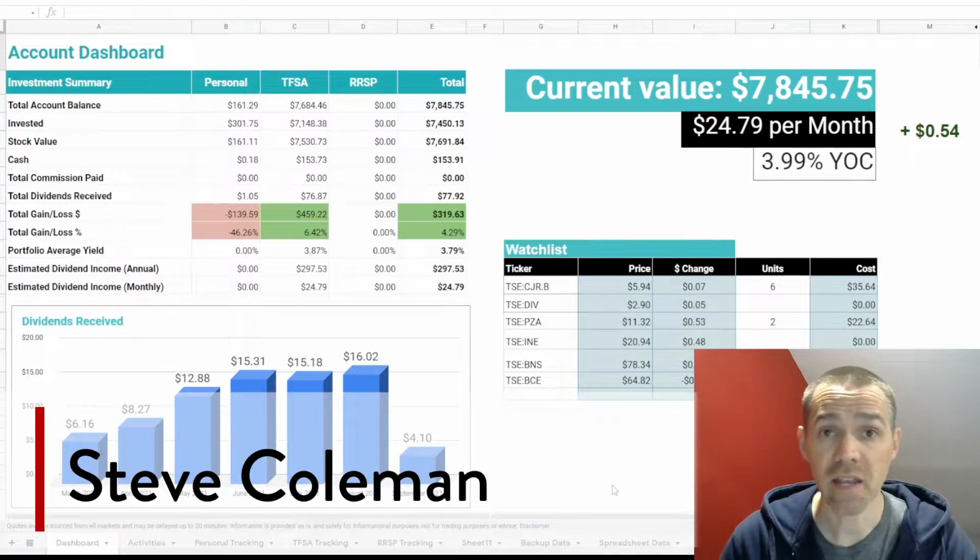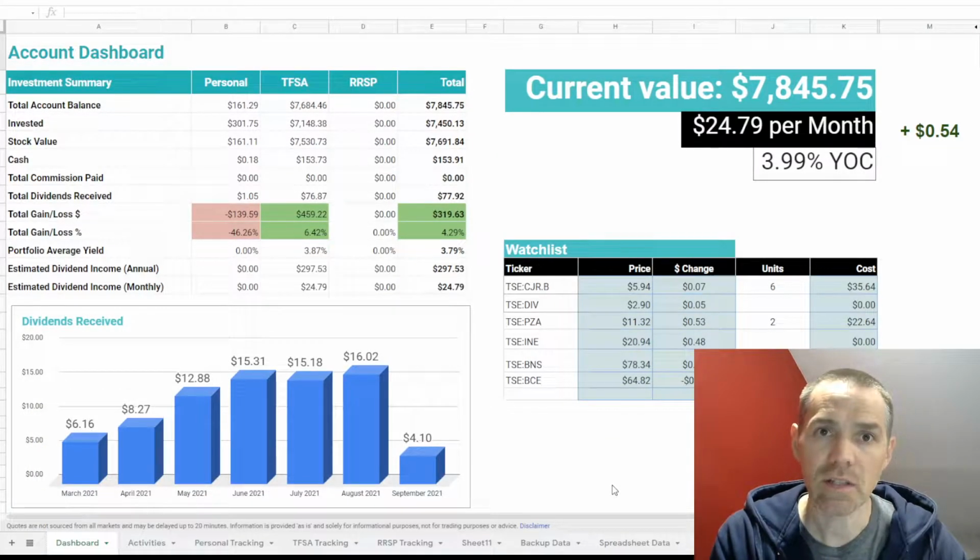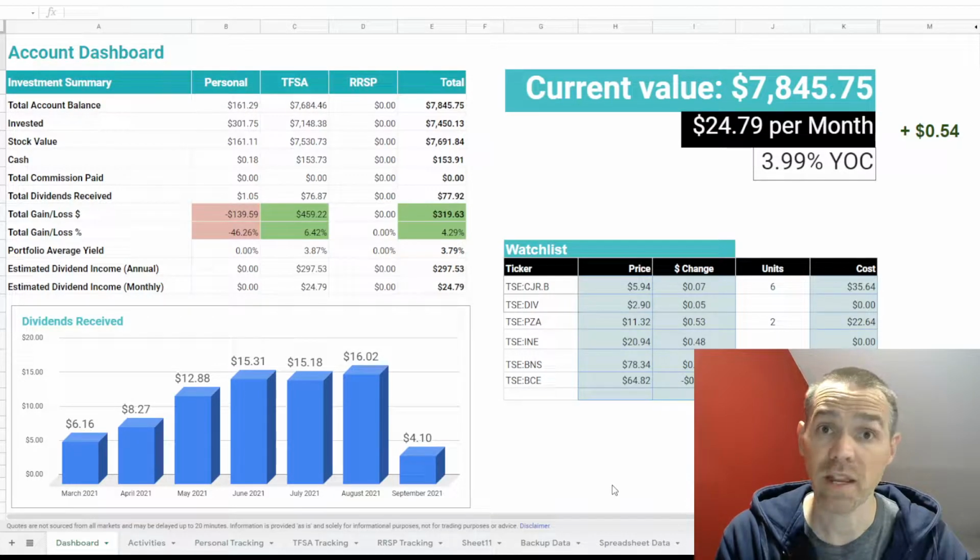I am a dividend stock investor in Canada using the Wealthsimple Trade platform to buy some dividend stocks, to invest in some great companies who pay dividends and to grow some passive income.